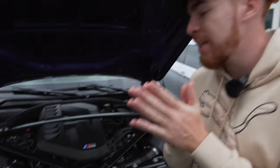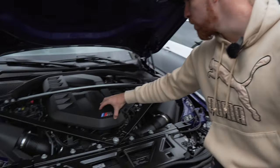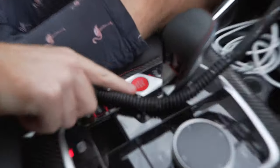The power plant of this car is an S58. It pushes 500 horsepower and about 480 pound-feet of torque. This is a 3.0 liter twin turbo inline six. The car's completely stock, as well as the 335i that's over here. We're gonna talk about that later, but this is a great comparison because both cars are stock. So it's a little startup. Oh wait, I keep looking here because that's where the one is. The startup button is right here.